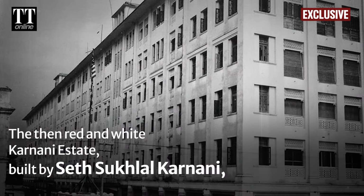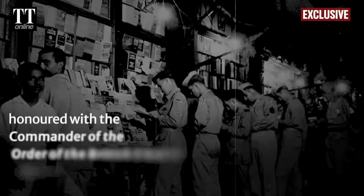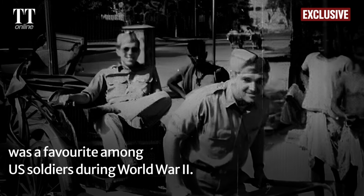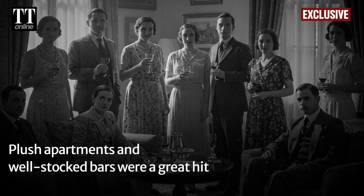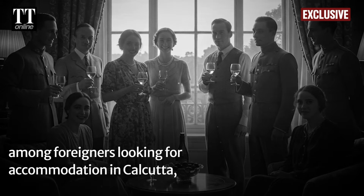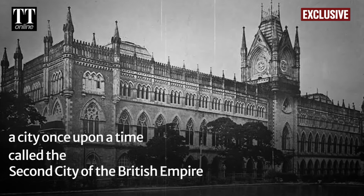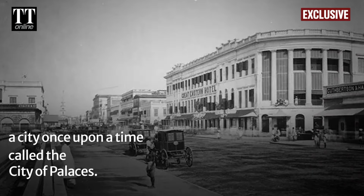The then red and white Karnani Estate, built by Seth Sukhlal Karnani, honored with the Commander of the Order of the British Empire in 1936, was a favorite among US soldiers during World War II. The heart of the white town the British rulers established in Calcutta. Plush apartments and well-stocked bars were a great hit among foreigners looking for accommodation in Calcutta, a city once upon a time called the second city of the British Empire and also the city of palaces.